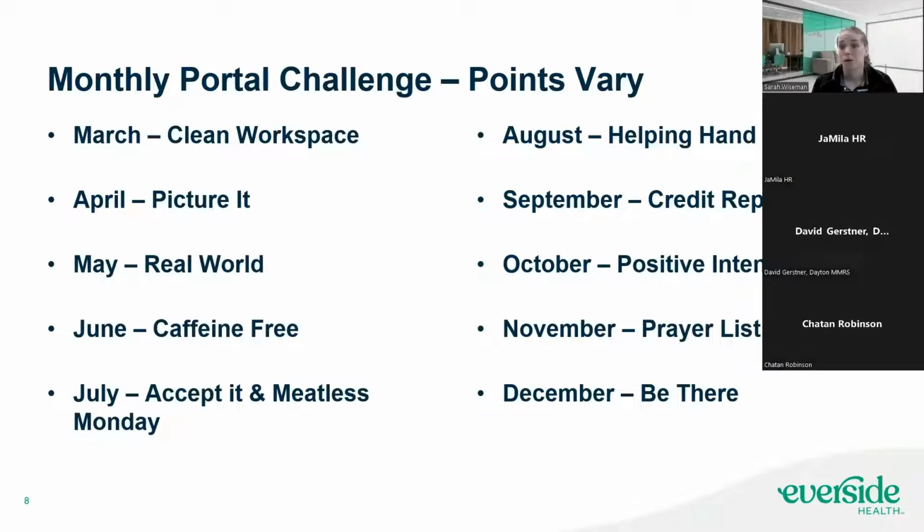For monthly portal challenges, we have different challenges each month. So in August, we have Helping Hands, so helping somebody out. September is credit report, just pulling your credit report online for free. So you get some points for that.